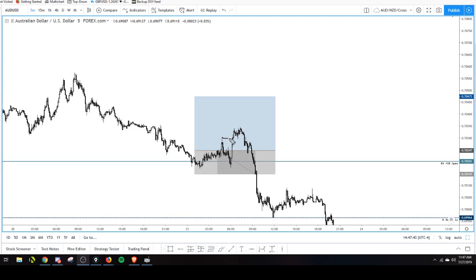Took out this high, and I wanted to see it continue, come back down here, and then continue to make higher highs right here, right? It could retrace into this block, and I was okay with that. Sorry, this block right here, which it did. A little bit neater. So I was okay with the retrace into there, and then a rally off that.